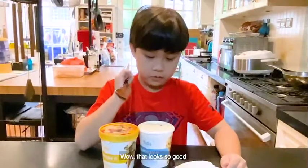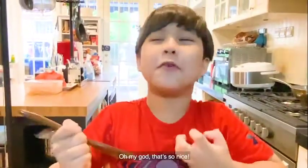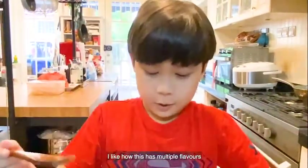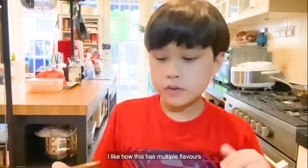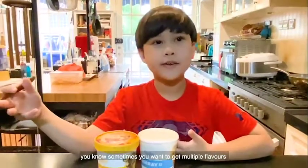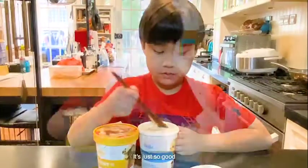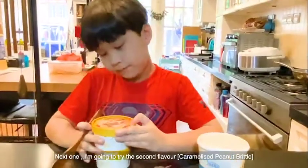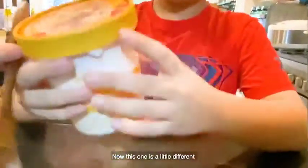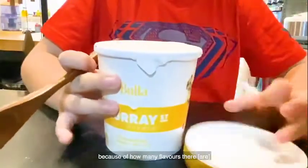Wow, that looks so good. It's amazing. I'm gonna try it. Oh my god, that's so nice. I like how this has multiple flavors. We got vanilla, and then we got some chocolate almonds. And especially because sometimes you wanna get multiple flavors, but this one already is just one single ice cream. It's just so good. Next one, I'm gonna try the second flavor. Now, this one is a little different because of how many flavors there is.